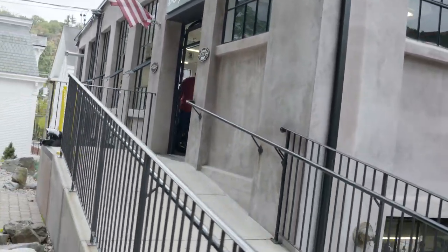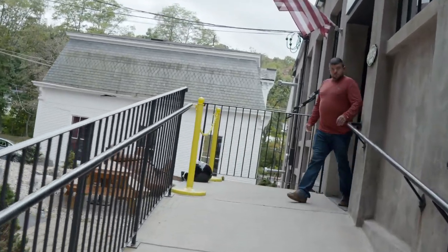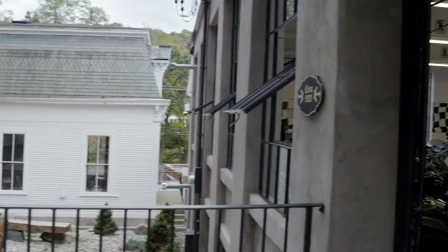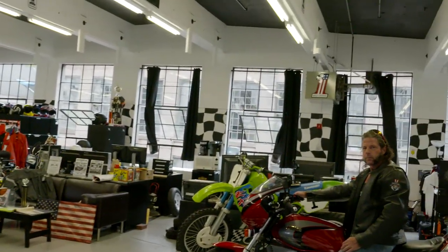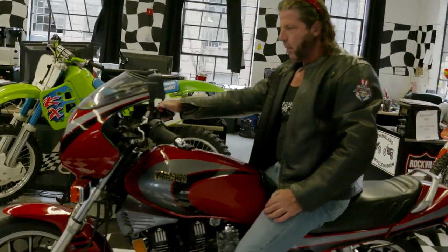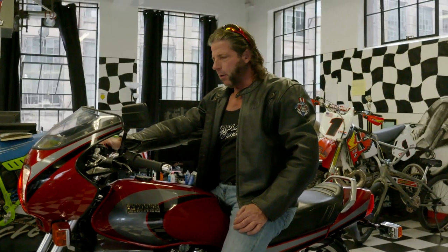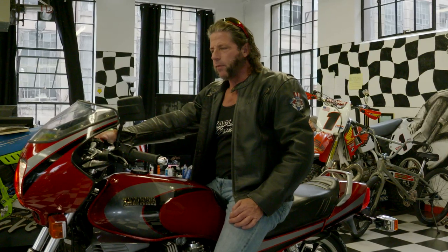The original owner was getting up there in years and hadn't ridden the bike. What's up, Jeff? How long has the bike been sitting, Ken, before we completely recommissioned it? Several years. He hadn't ridden it much in the last few years. We decided he'd find a new home for it. He didn't think he was going to start riding much again.